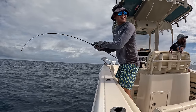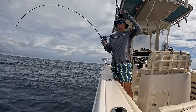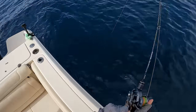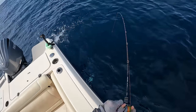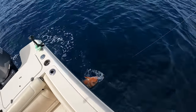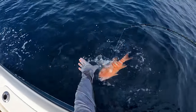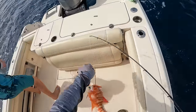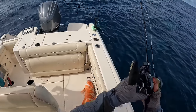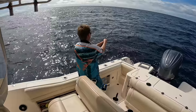Whoa, go, Lochy! Oh, this is amazing, lads. That was special, eh? Oh, yeah. Got a little bit of colour here. I don't know what he is. That's all right. Still fought like an absolute freight train. Go, Lochy! Oh, man, he's a good fish, Lochy.